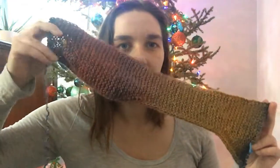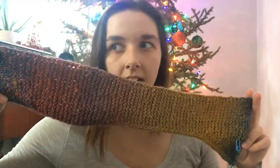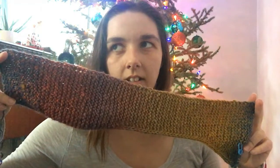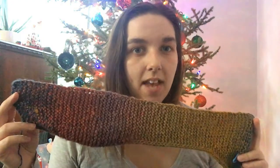I don't remember the color name though. I might have to look it up. Maybe I have it written down somewhere, I'm not sure. It does change colors, and I decided to cast on the hat. It is not the 1948 hat. I'll have it linked down below. It's based off that hat pattern though.